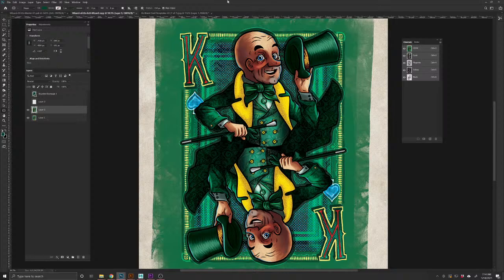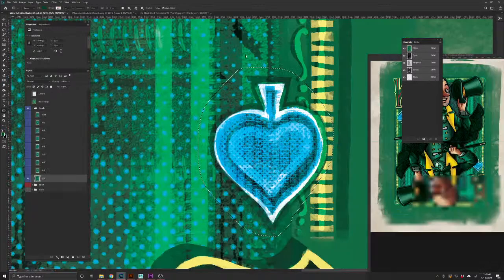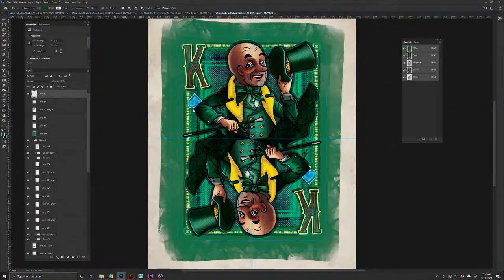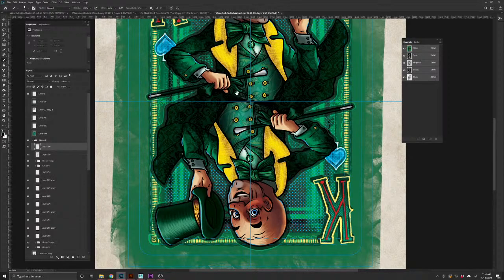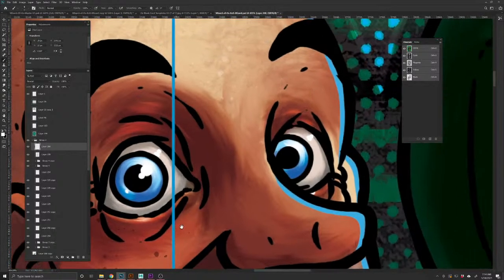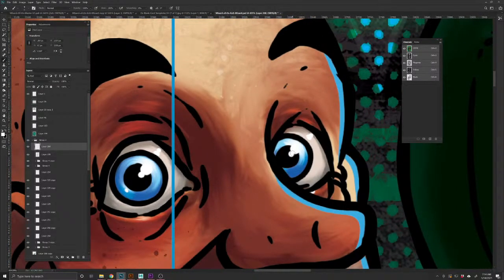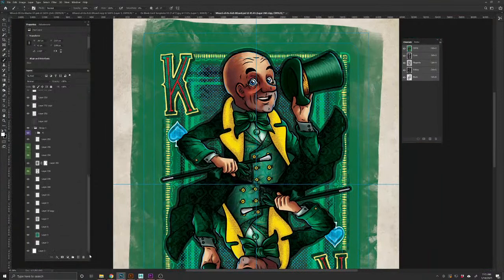One second. Seeing something here. My eye highlights got messed up. I need to repaint them. There we go. Not sure when those got messed up.